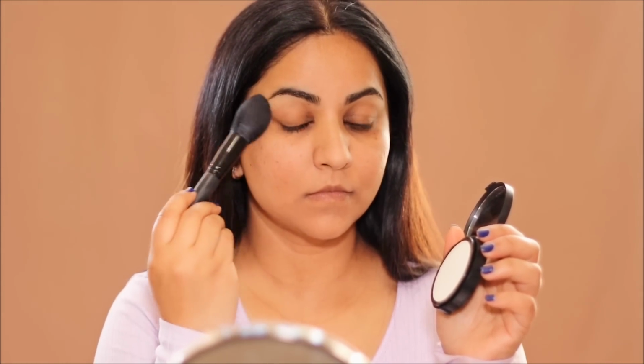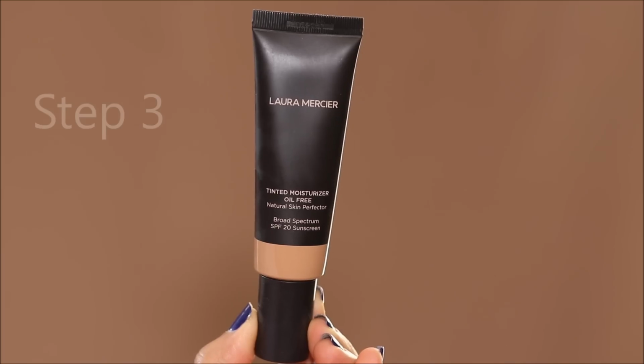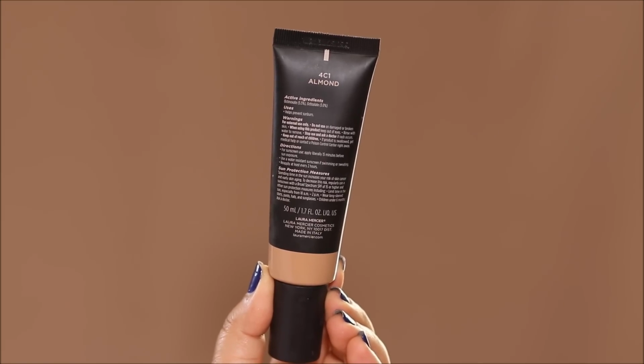And for the final step, I'm going to be giving this some coverage. And for that, I'm going to be using a tinted moisturizer. The one that I'm using is from Laura Mercier. So you're double moisturizing your skin by first using a moisturizer as a base and setting it with powder. And now you're using a tinted moisturizer over it to give it some coverage.